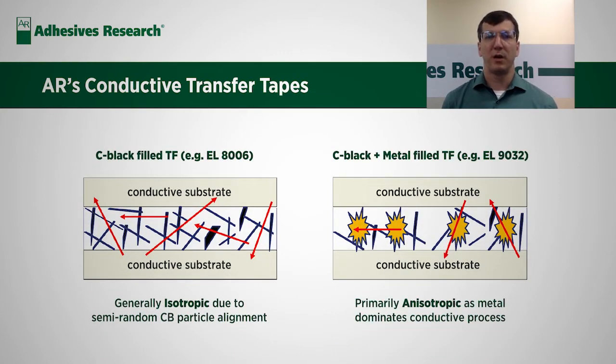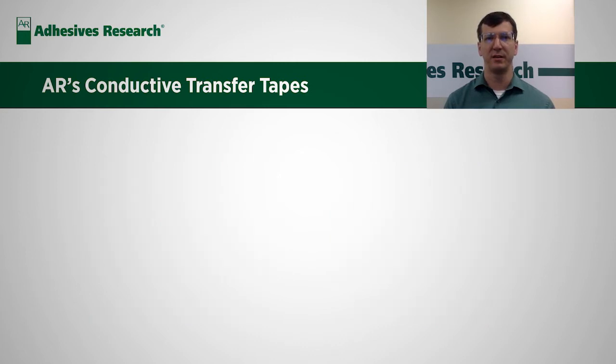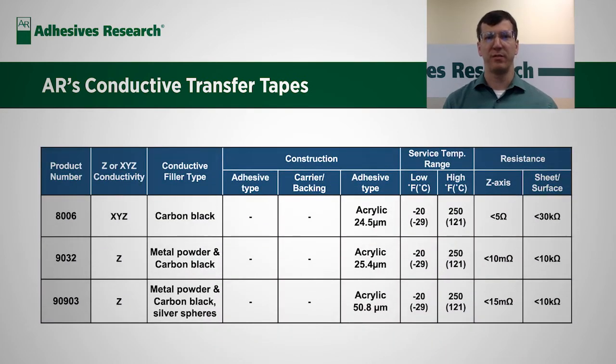To talk about our product portfolio, we'll have to talk about the different constructions. So transfer tapes are a single adhesive layer separated or covered on each side with a release liner. Transfer tapes are used to bond two conductive substrates and conduct electricity between those substrates in the Z direction. We have several products that have strong Z conductivity, but also tailorable isotropic or anisotropic conductivity.